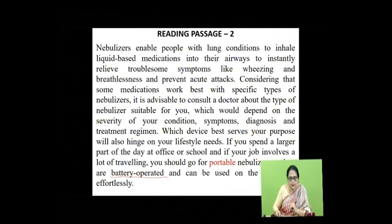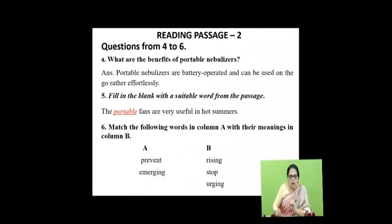So the next is, now look at match the words in column A with their meanings in column B. So here is what is prevent. Match the following words with their meanings. At times the question has opposites or antonyms. So here it is the meaning or the synonym. Prevent is stop, emerging is rising.